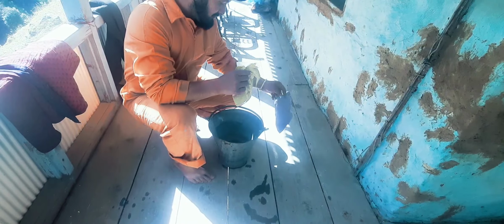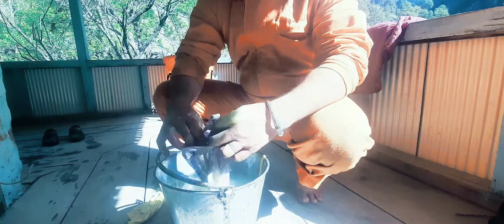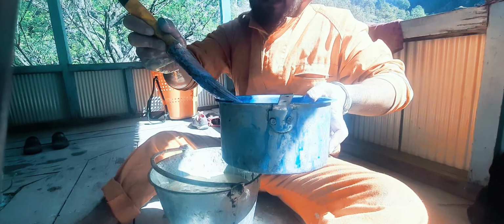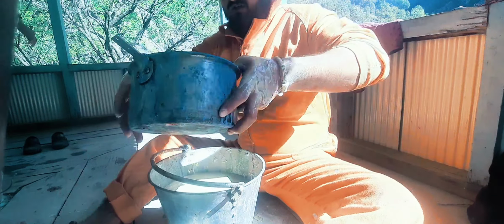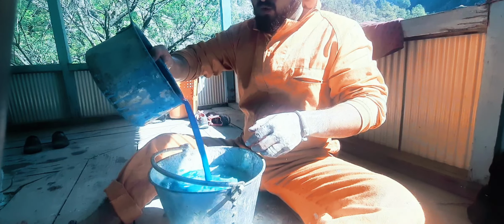We're gonna add these 2 colors in one bucket. So whatever color comes out, we're gonna apply that color on the whole wall here. This blue color is also remaining, which we applied inside the room. So this is also remaining. Let's not waste this paint, so we will add this one also. So see what color comes out now. Ooh. It's like a cocktail, huh?